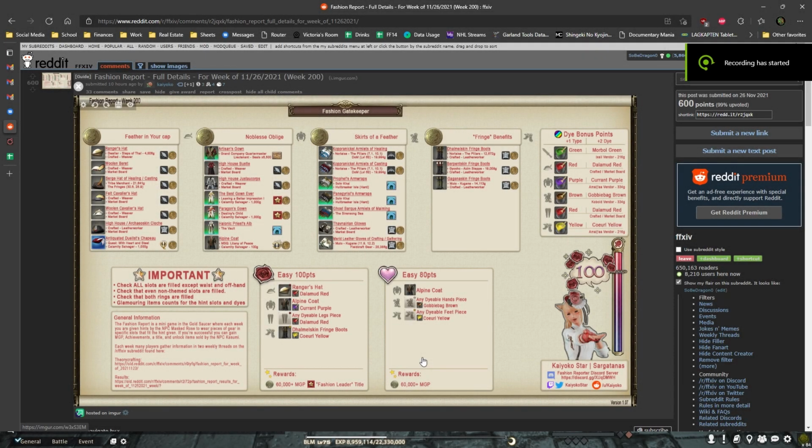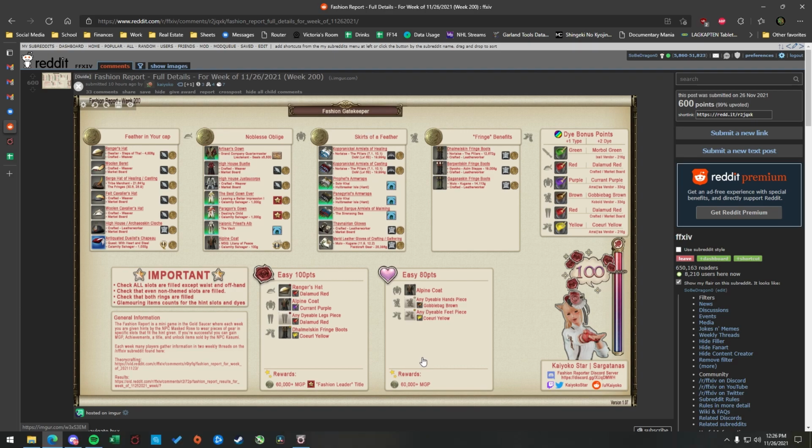In today's video, we are going to be talking about the Fashion Report. The Fashion Report is a Gold Saucer achievement that you can do once per week. The submission period opens on Friday and it ends on Tuesday. The reward for doing the Fashion Report each week is 60,000 MGP. You can get a 15% bonus on that if you use an MGP buff.